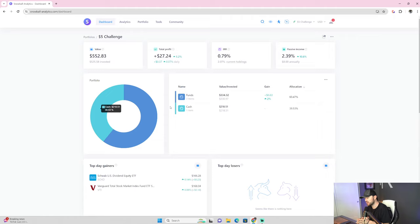But today I'm going to give you guys an update. We started February 1st. We went February to March, March to April, and April to May. And what that means is we have now completed our first 90 days of the challenge. And so today I'm going to be showing you guys what we were able to accomplish in the first 90 days of the challenge.